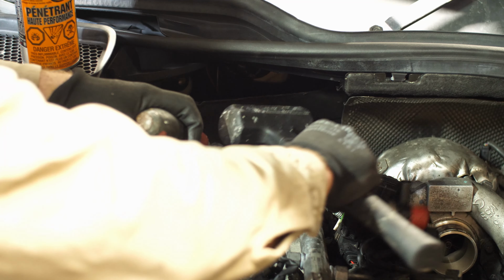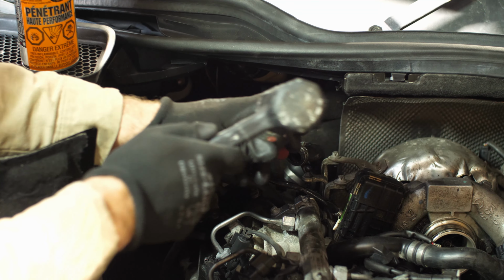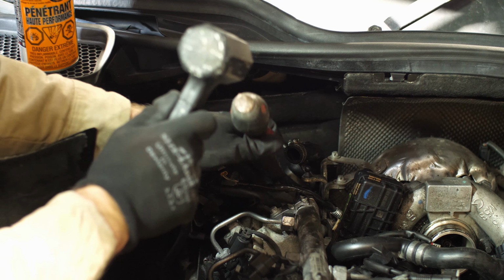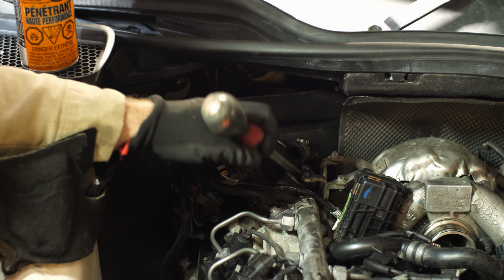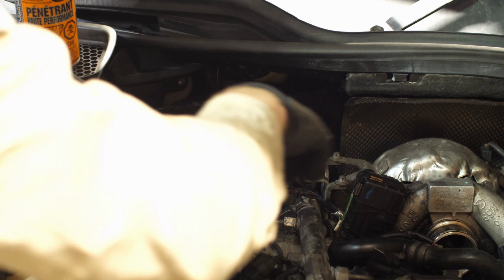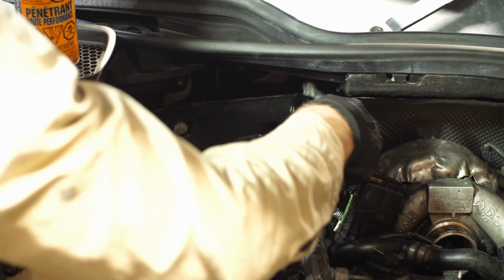Now what I had to do actually was spray the PCV valve down with penetrant. I could not get it off. I took the two bolts out. I tried wiggling it best I could. I couldn't get it, so I let it sit overnight with the spray. And then I just took this dull impact wrench or screwdriver and just gave it a couple light taps, and I was able to free up the oil separator. Yeah, just be persistent. It will come out.